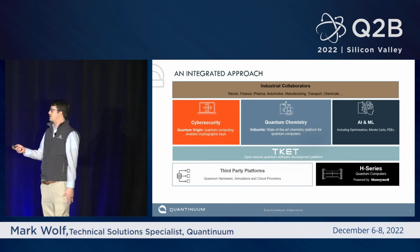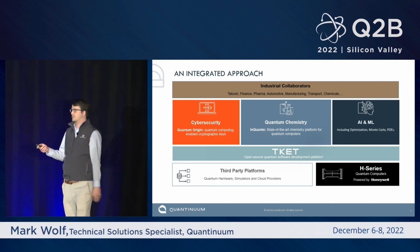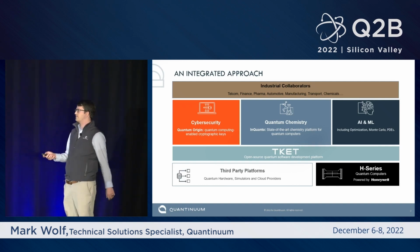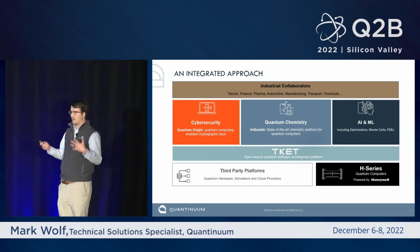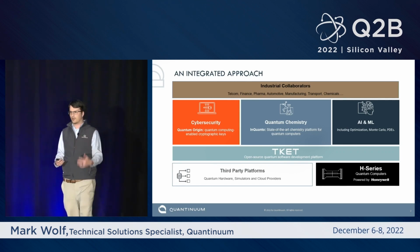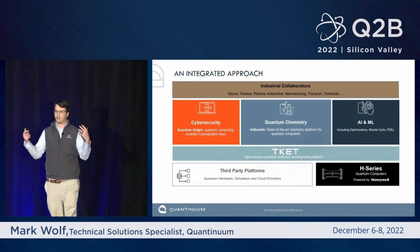Now, to give some background on our integrated approach, which is how we approach solving problems: at the end of the day, we want to solve industry problems across all different verticals. The most pressing computational bottlenecks and challenges, that's what we're trying to address. We have a variety of application areas. One is cybersecurity, where we have a product, Quantum Origin, which produces the best cryptographic keys in the world. We also have a package for quantum chemistry called Enquanto, which allows us to do chemical simulation on quantum computers. And finally, we have a whole bunch of other areas where we do R&D collaborations and work on projects ranging from optimization to Monte Carlo simulation to natural language processing and machine learning.